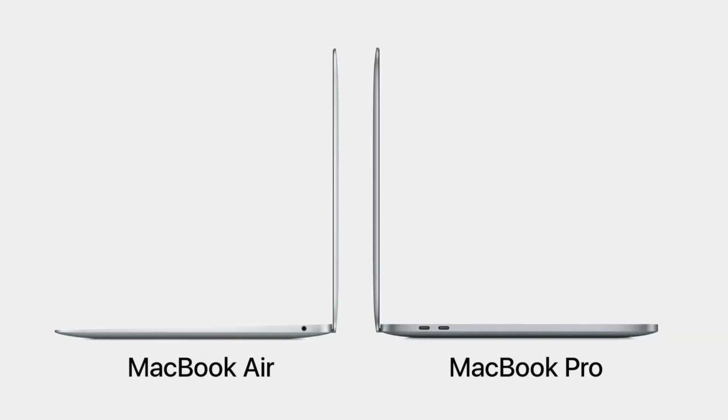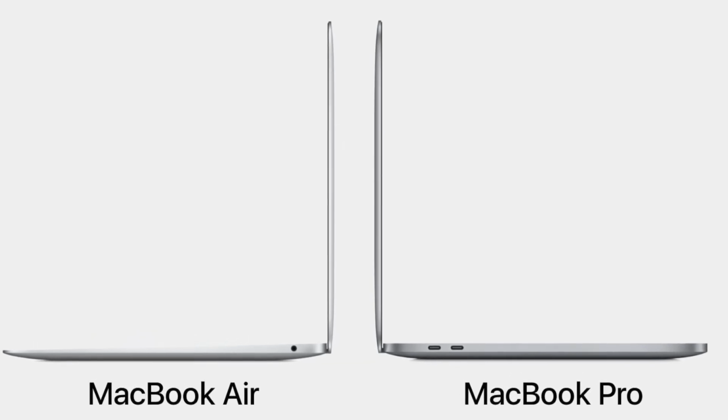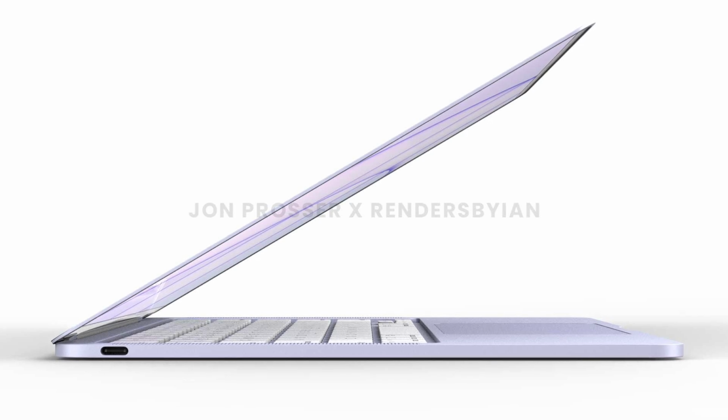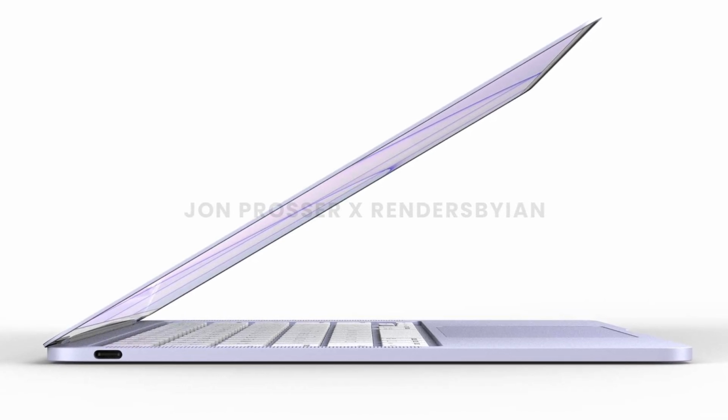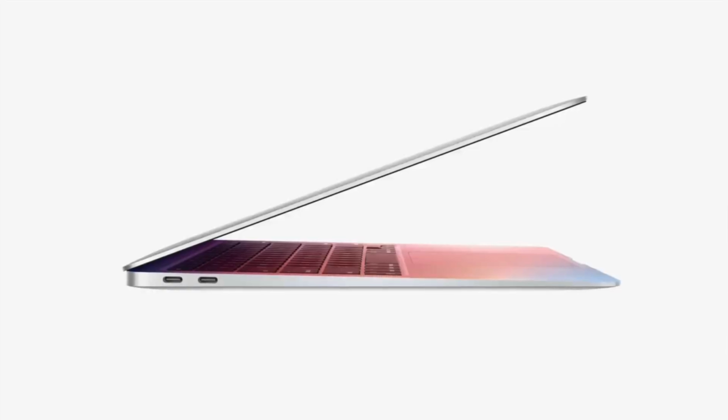Now the next thing the leaker says is that the MacBook Air is going to be getting rid of the iconic wedge design, and according to him, is going to look a lot better. Now we have heard about this in the past. For example, John Prosser's renders of the MacBook Air also don't have the wedge-shaped design, and this is something I'm still unsure about because the wedge shape is iconic.